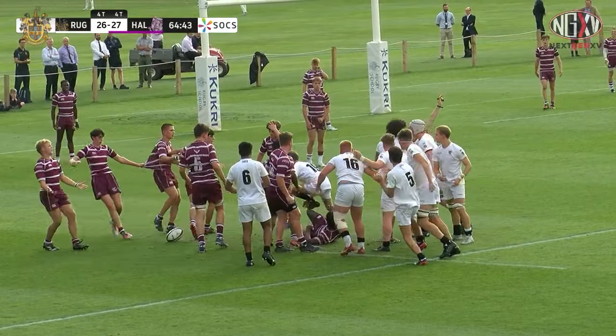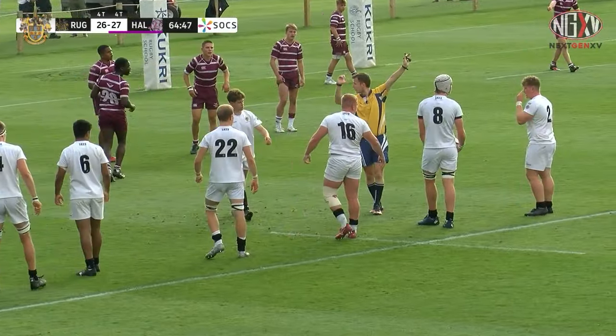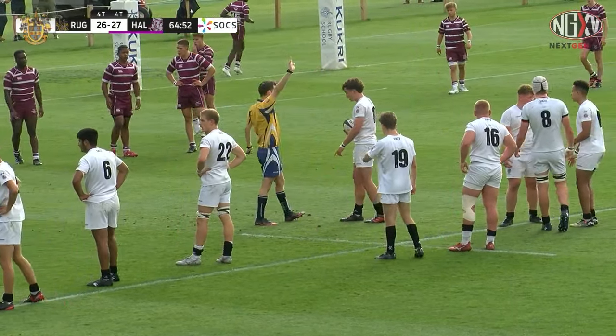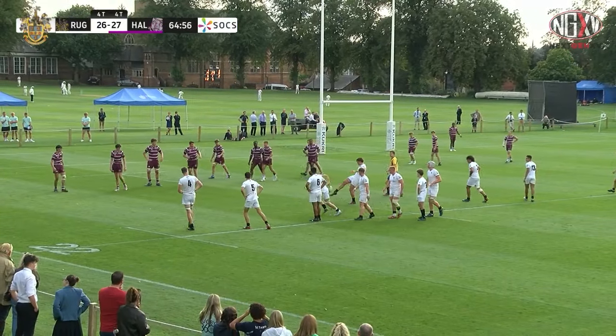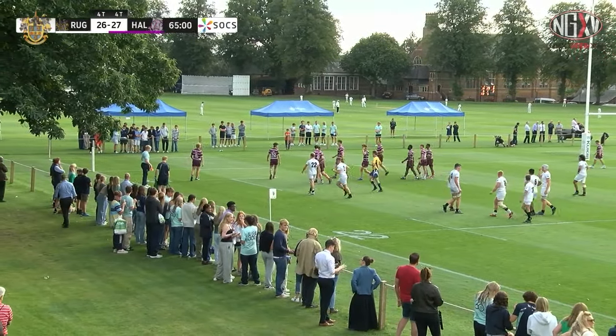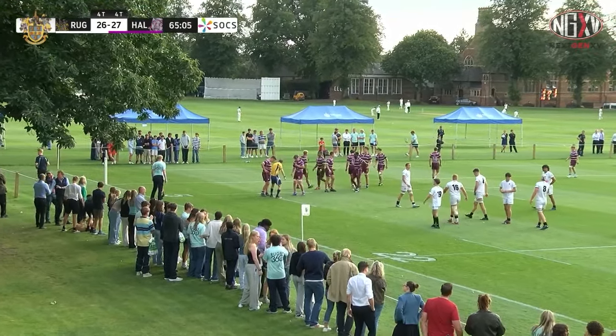Penalty! Rugby School, what will they do? Surely they take the points, well no. This is schoolboy rugby. They want more, they don't just want three, they don't just want the lead, they want the try.